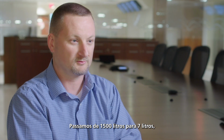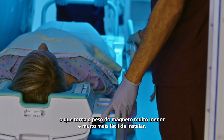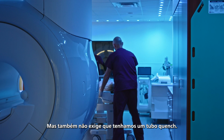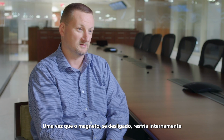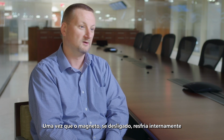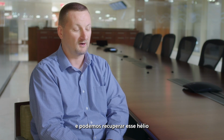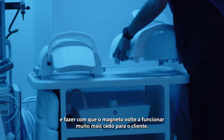So with the Blue Seal technology, we've reduced the helium that we need inside of the magnet to keep it superconductive. We've gone from 1,500 liters down to 7 liters, which makes the weight of the magnet much less, much easier to site. But it also does not require us to have a vent pipe, since the magnet, if it were to quench, can actually quench internally, and we can actually recover that helium and get the magnet back up and running much sooner for the customer.